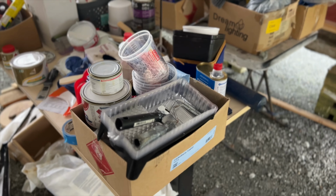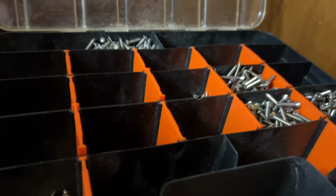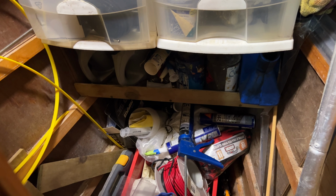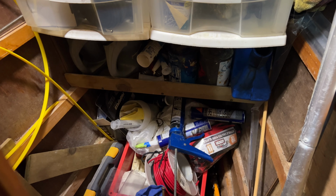Right, into the forward part of the starboard hull, which is the bunk room. And first up, the screw collection. And then in the bosun's locker, some butyl in a caulking gun. This is a much softer butyl, much messier. It's going to work better with this combing over here.